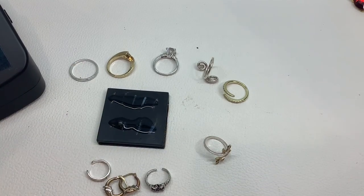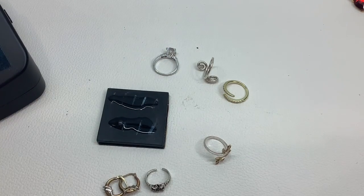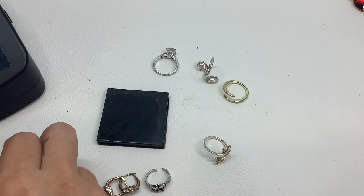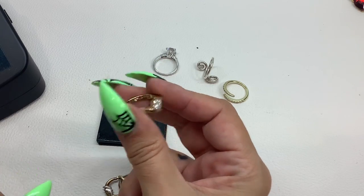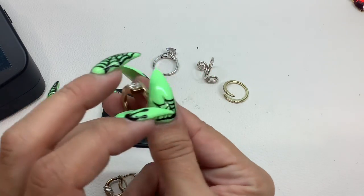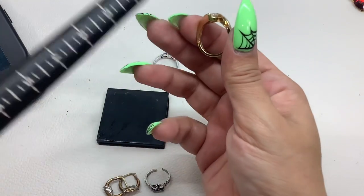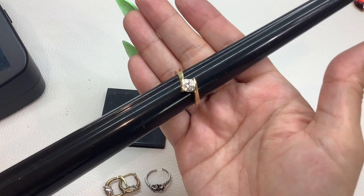All right, so this is a no. This is a no. This is a no. Okay, the rest are good. So let's clean it up. All right, let's do the nose first. So this was a no. This is not sterling. It is CZ though. It could be plated, you never know. Pretty, but I'm not selling it as sterling because it did not test as sterling. It is a size 8. I will do $8.